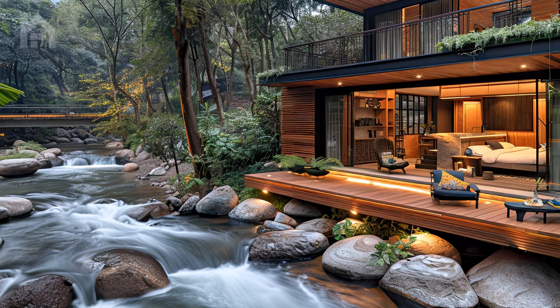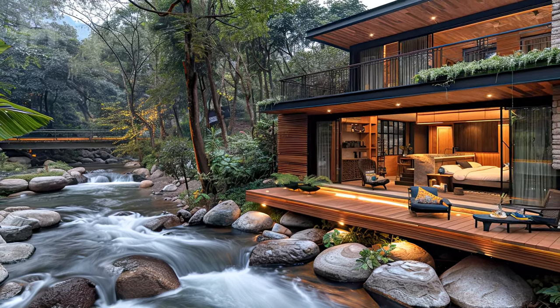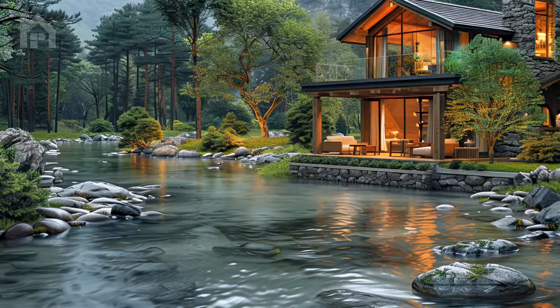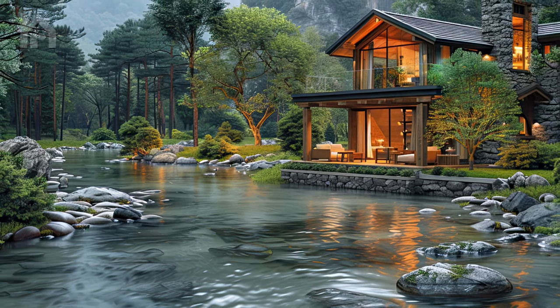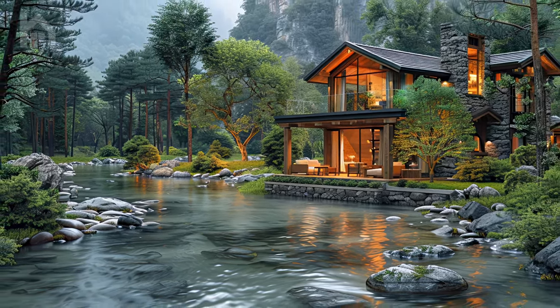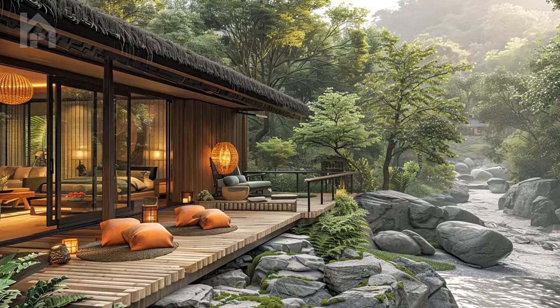Above all, the riverside house, incorporating wood and stone elements, serves as a sanctuary for healing the mind and soothing the soul. Surrounded by the beauty of nature and enveloped in the warmth of wood and the strength of stone, residents are invited to slow down, breathe deeply, and embrace the present moment.